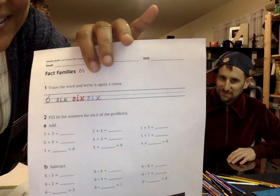Why don't we show what Mark did? Look at that. Good job. That was without tracing the words. That looks great. Okay, so we're going to put that aside.